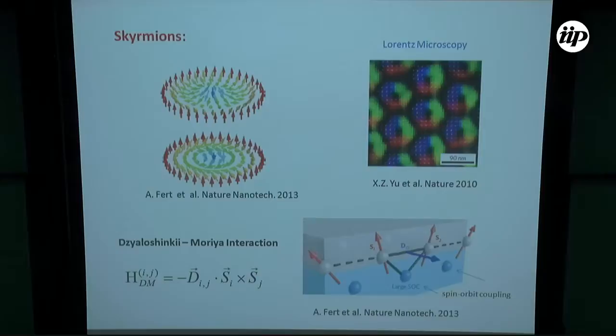Important to stabilize this kind of excitation is the Dzyaloshinskii-Moriya interaction. We must break the inversion symmetry somehow. One possibility is to stabilize the skyrmions at the interface between a ferromagnetic film and another material with a large spin-orbit interaction, which controls this parameter. Skyrmions have also been observed on the surface of non-centrosymmetric ferromagnetic materials.